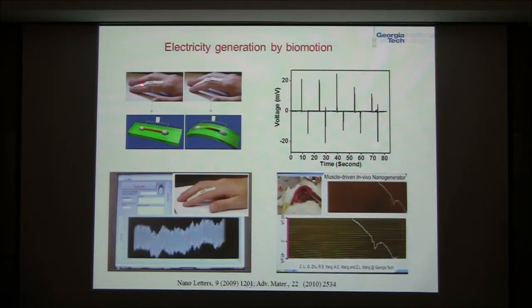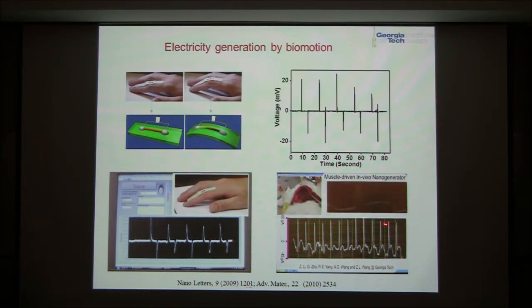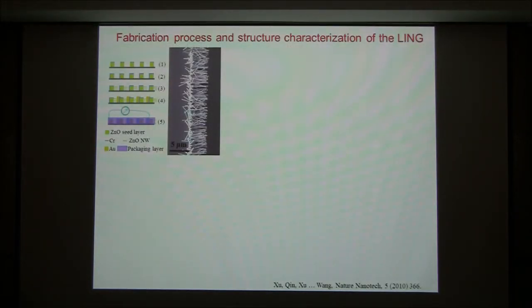So if you put this finger edge here, the motion of the finger can drive this deformation, giving you this AC output. Stretching and releasing give you this kind of idea. If you put this near a biological system, for example, the heart of a small rat, this can give you an AC output as well. But the heart motion is not regular, so you can see the signal is a little more complicated. But this does carry biological information in the electric output. And this was the first demonstrated heart-beating driven nanogenerator in 2010.